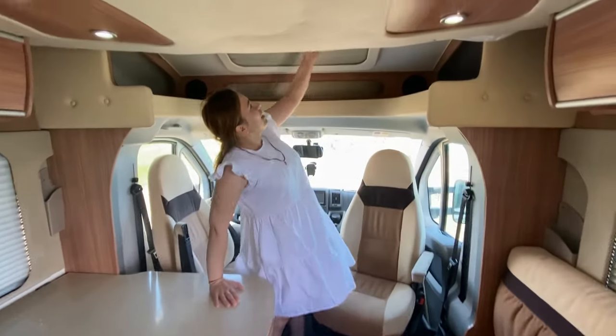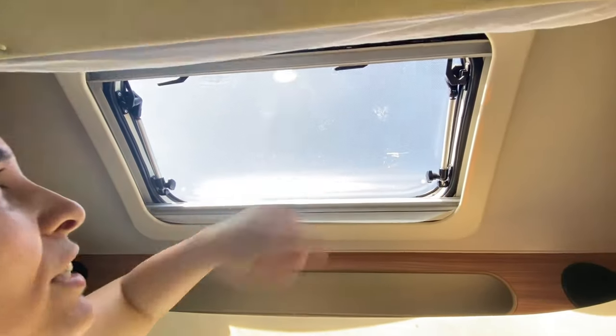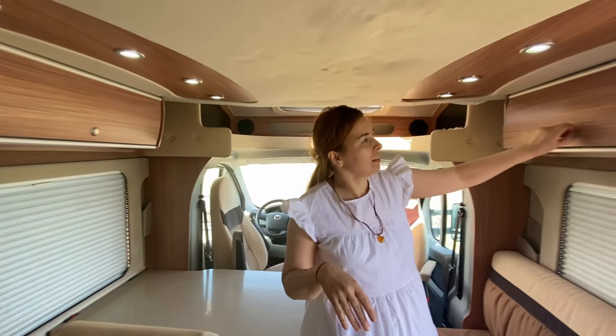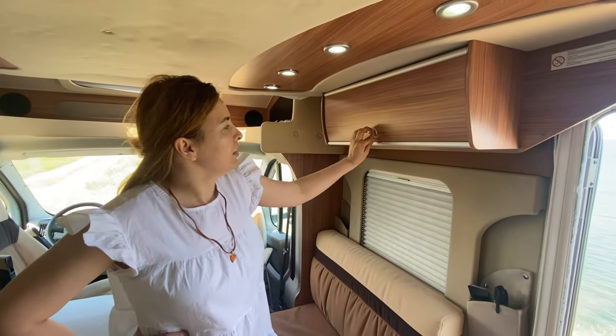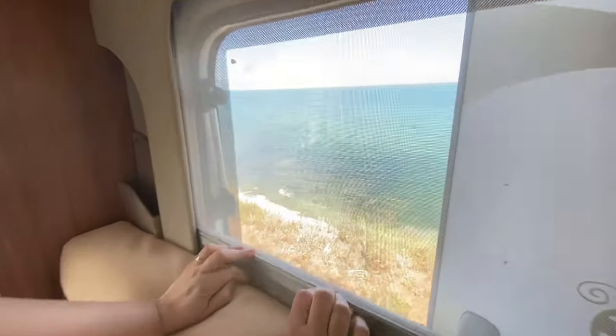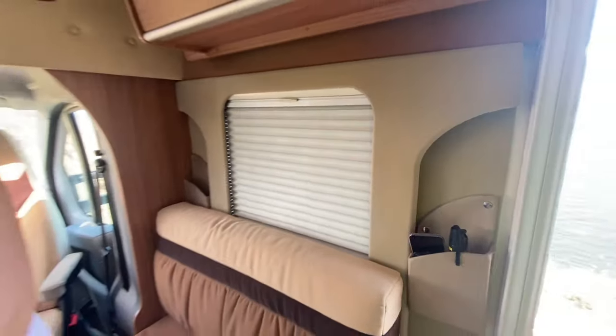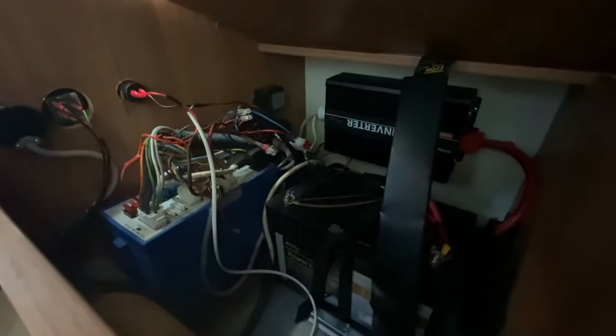So what do we have here? We have a hatch. And you have quite a nice view. Next, we have overhead cabinets, convenient. You can store a lot of things, and nice closing. Every window has mosquito nets, of course, and blinds. And here in this zone we have the battery and the inverter that gives us power.